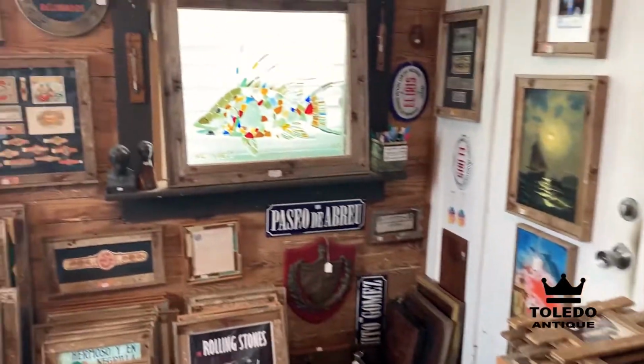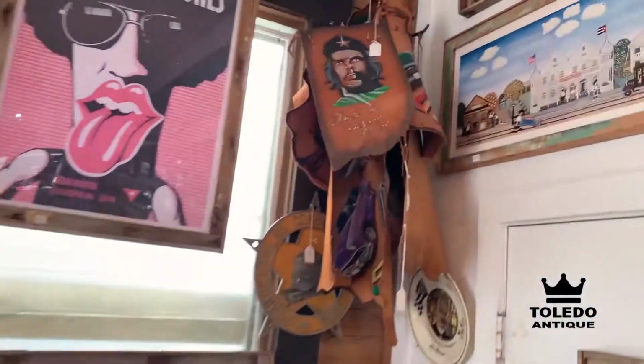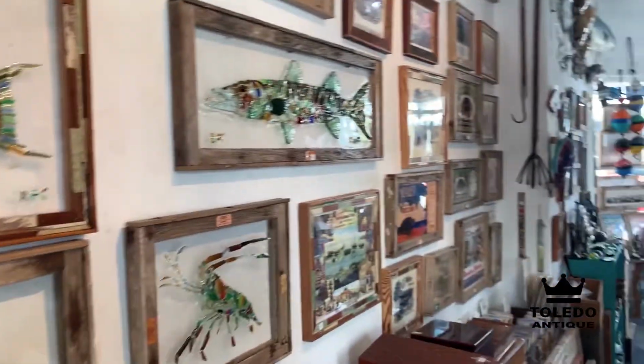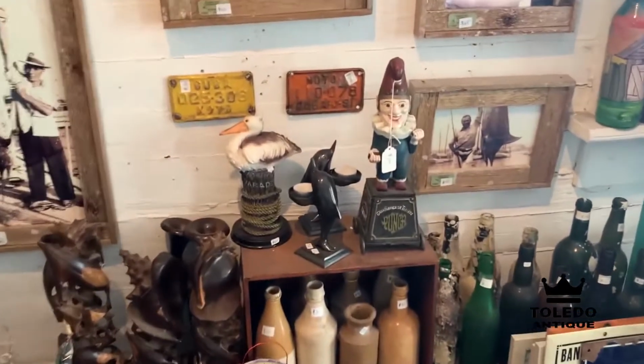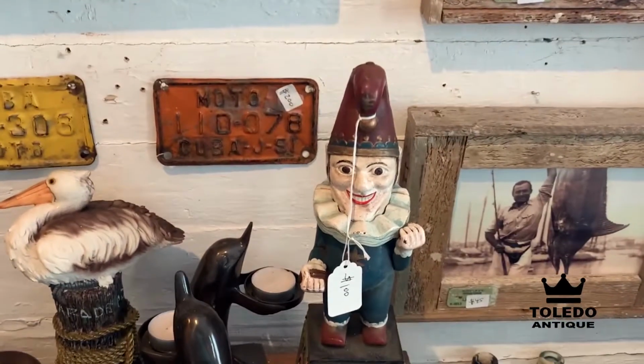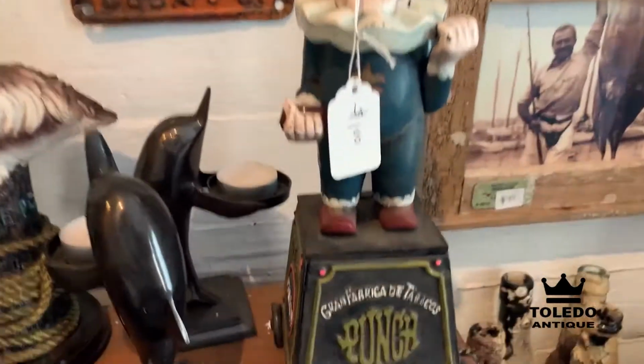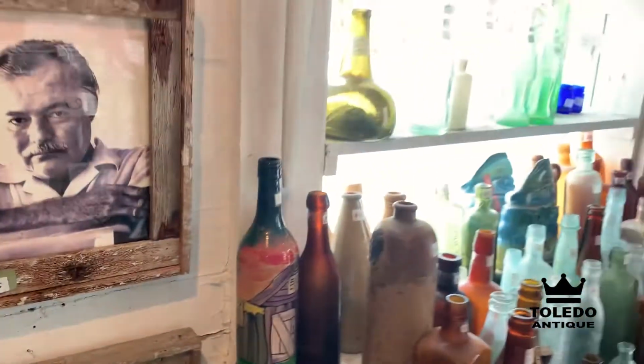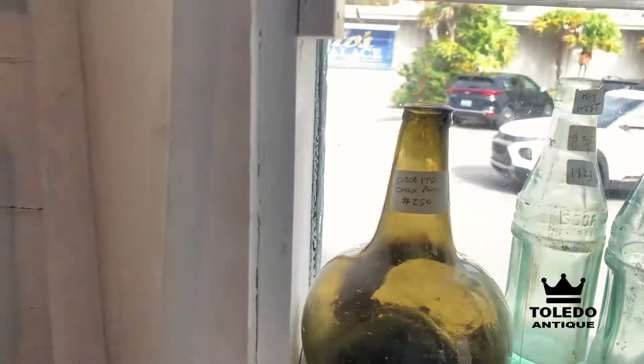But yeah, this is kind of like some things that they've got here at this little shop. But it's very nice. They got some cool stuff. All right, well, we'll see if we can find any other antique stores or thrift stores around Key West to show some stuff off, but that's pretty cool. All right, well, hopefully you enjoyed, and stop on by if you ever make it down to Key West.